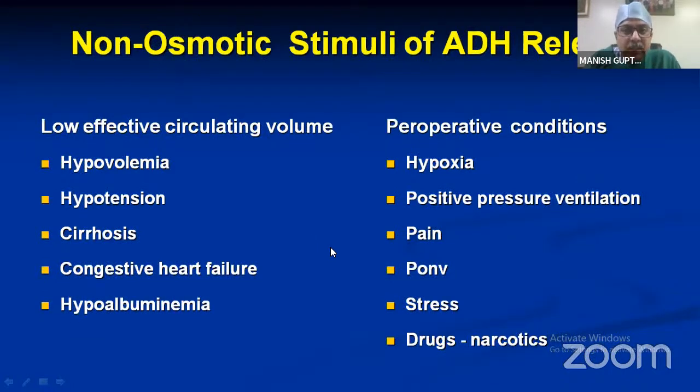Now, there are some other causes which need to be taken care of while giving anesthesia to these patients. Hypovolemia, hypotension, hypoalbuminemia can be controlled. Of course, cirrhosis and congestive heart failure cannot be controlled by ourselves. Any condition like hypoxia should be minimized. It leads to increased ADH secretion and release. Pain, post-operative nausea, vomiting, stress, and sometimes some drugs, even narcotics, can increase the ADH release.